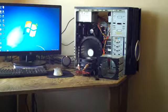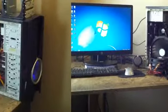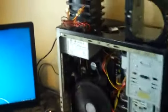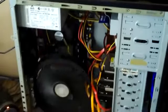Surprisingly enough, my hard drive survived. I was kind of thinking those would be the number one thing that was going to go, but they actually made it. So now I'll give you guys a close-up of the setup and of the computer, and show you exactly what I'm going to do and what everything looks like and what I'm running now.